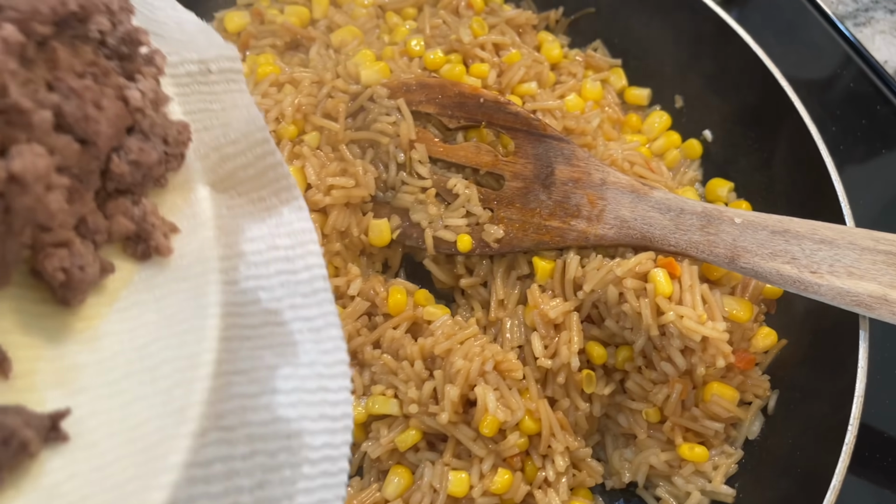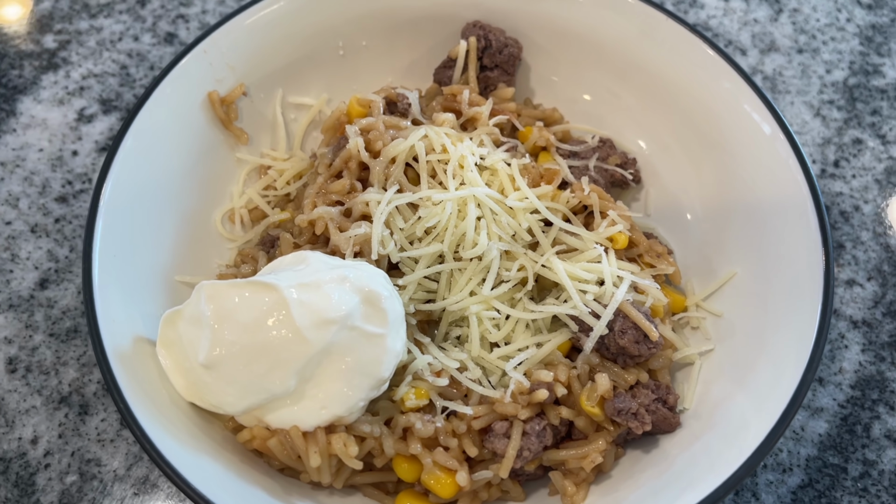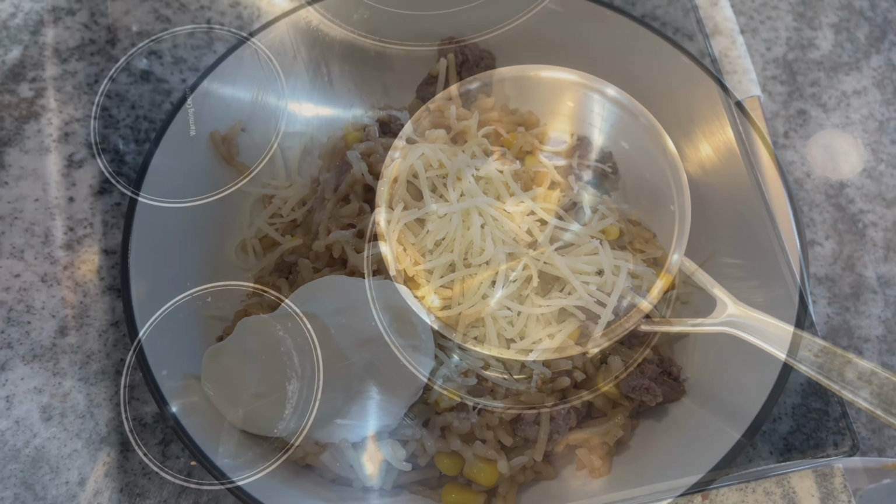It is so simple and so easy, and it really does just elevate things. You could also serve that with a little bit of sour cream and salsa if you want, maybe some sliced avocado, whatever you want to do to it. This is one of those make it your own kind of things, but it does add in some protein. It makes a complete meal out of something that is super inexpensive.